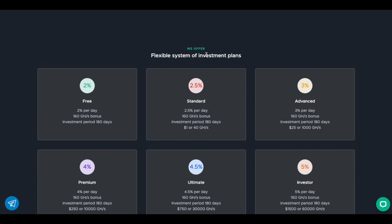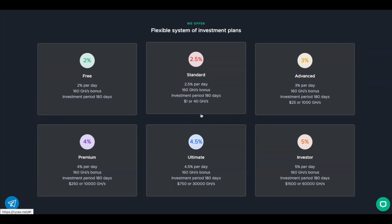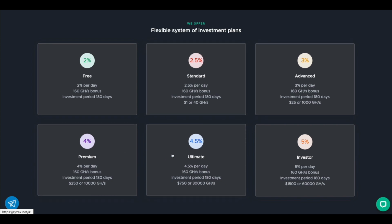But if you pay, of course, there are what they call the standard, bonus, premium, ultimate, and investor plans, which you can see here, right? It's 2.5% and 3%. I think it's a no brainer, right? You can see all the benefits that you will get if you apply for a plan. So you can get this. There are plenty of plans that you can try if you want to get much faster.